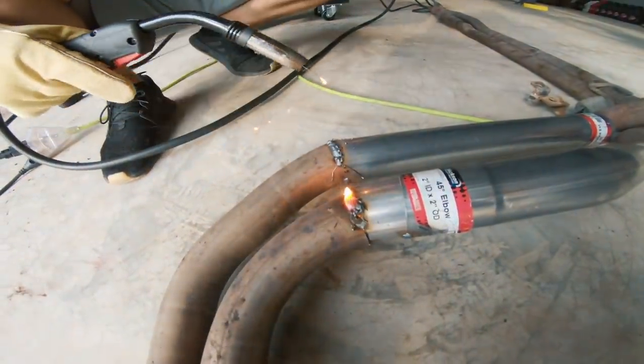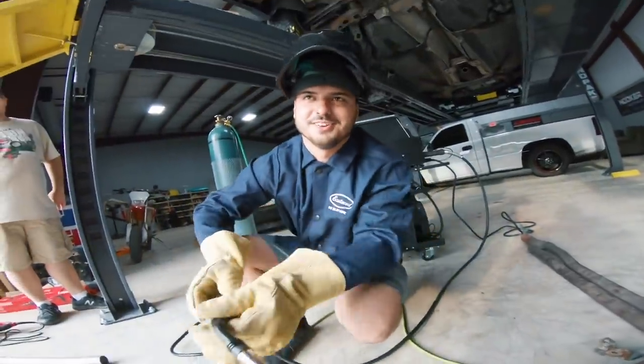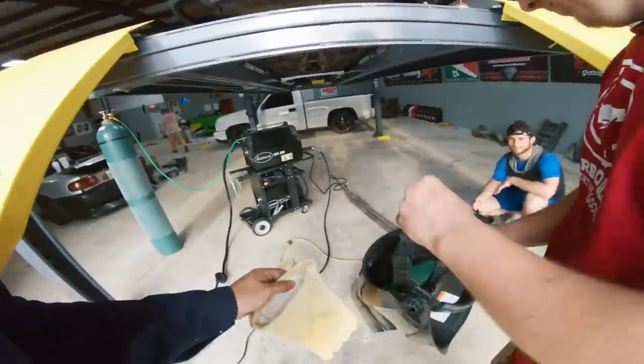That has to do with wire speed. God dang it. I like the way you burn through. It keeps burning through. Okay, I'll let you try. You let me try? Yeah. All right, I'll give it a shot. I don't know if I'll be able to do it. I'll try it on something that's a little bit more straight.